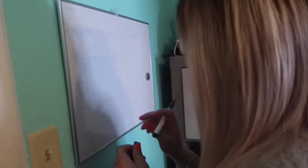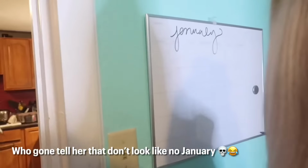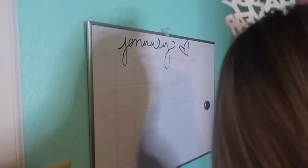Supposedly she's fixing my whiteboard, but she's over here dropping everything. What in the world? That's January, right? Yeah, but I'm fixing it for you. January with a little heart. Hold on, that's ready. Okay.